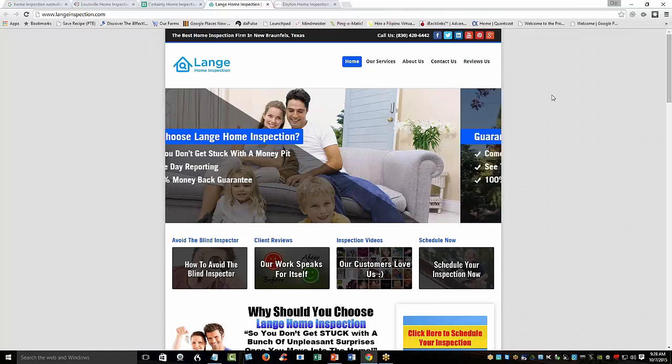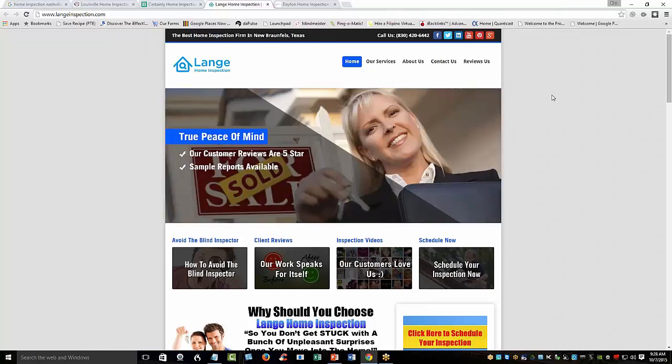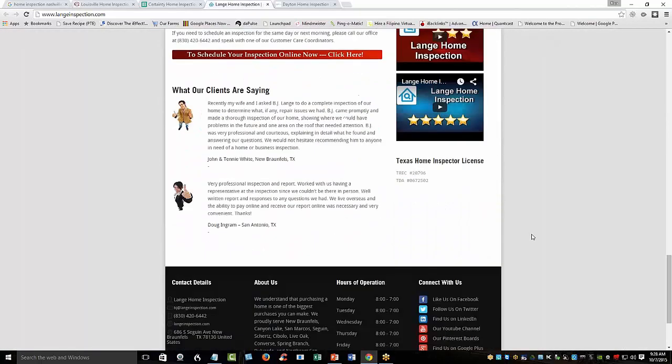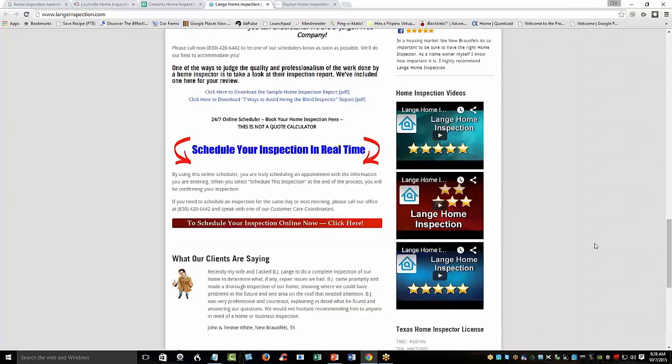But this isn't radon, this isn't infrared, this isn't mold, this isn't pool and spa, this isn't all these other things. There's no place for them to leak off on blog articles. Look where the blog articles are on this one: all of the nav tabs were at the bottom, sitemap, contact us, all that. Same way here. We don't want them leaking off on this stuff. Here are the nav tabs, your blog, privacy policy, contact us, Google Plus, Google Business. These things are on here to support Google My Business, and we'll show it all to you in a minute.